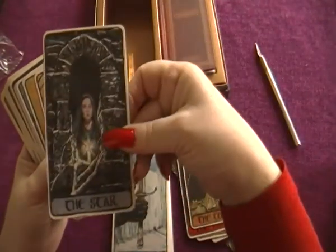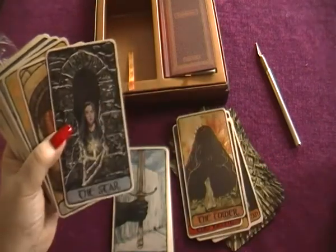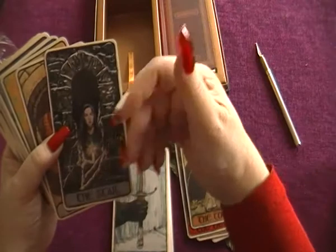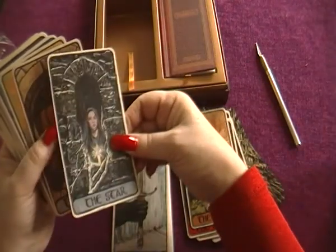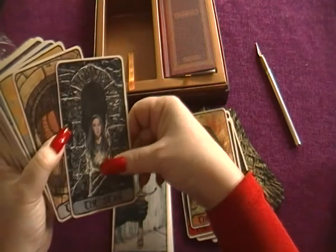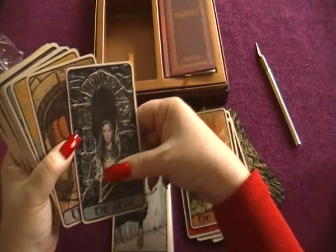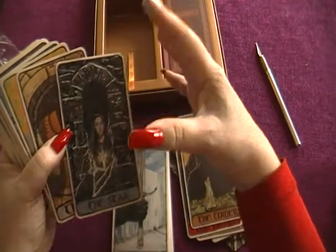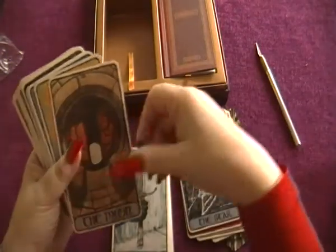The Star card. I'm wondering as well if the person who's designed this really understands what the Star card represents. She may have her little, it looks like a candle there. But the Star card, as we know, is a great card. I would have thought it should have been brighter, maybe a brighter card.